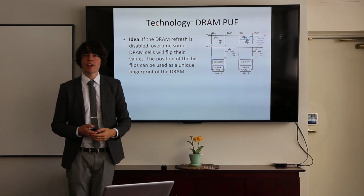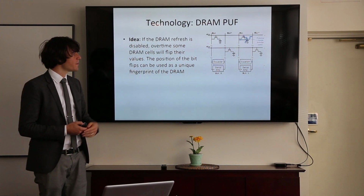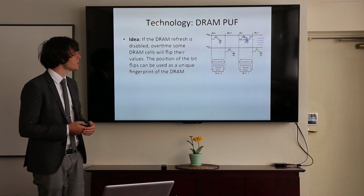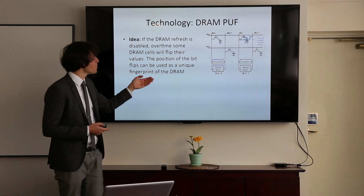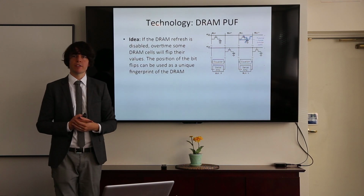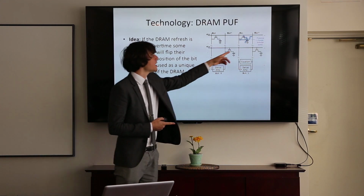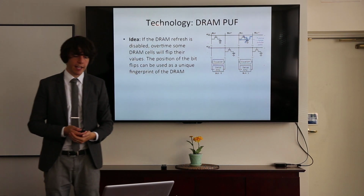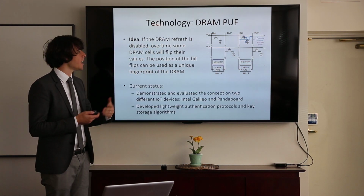So normally, the DRAM is refreshed automatically to prevent this charge leakage, but if you disable the DRAM refresh, you can observe a unique pattern or a unique fingerprint of the DRAM chip by observing the rate at which the different capacitors leak their data. So each one will leak the data kind of independently and uniquely.